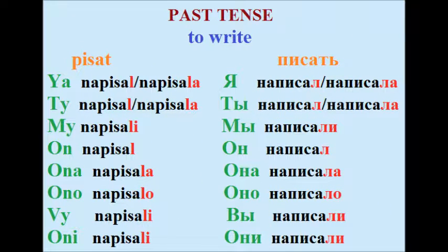Я написал, я написала. Ты написал, ты написала. Мы написали, он написал, она написала, оно написало, вы написали, они написали.